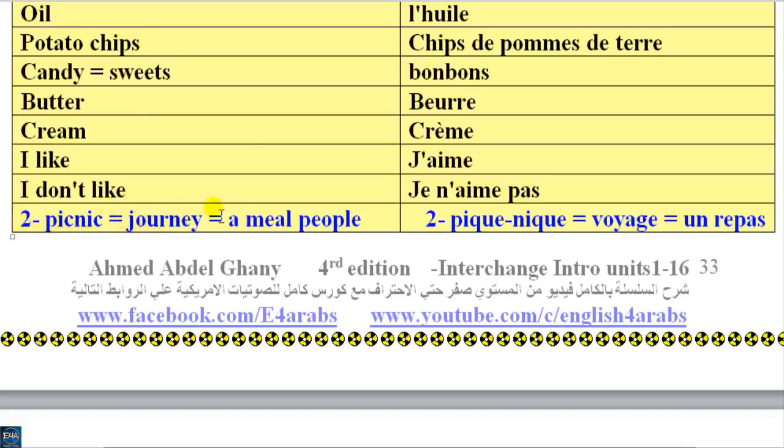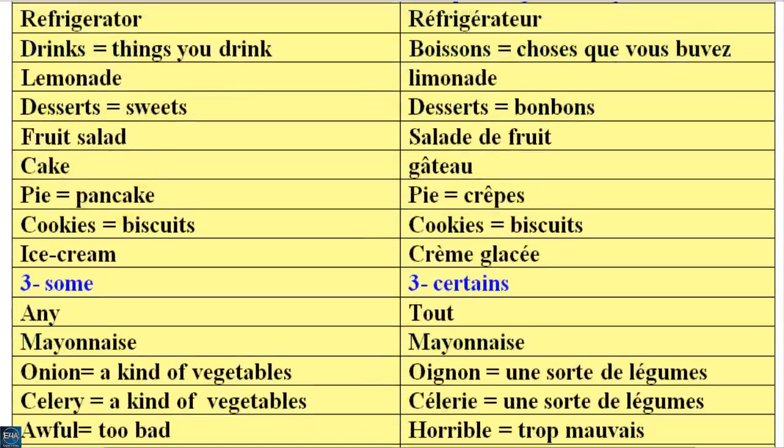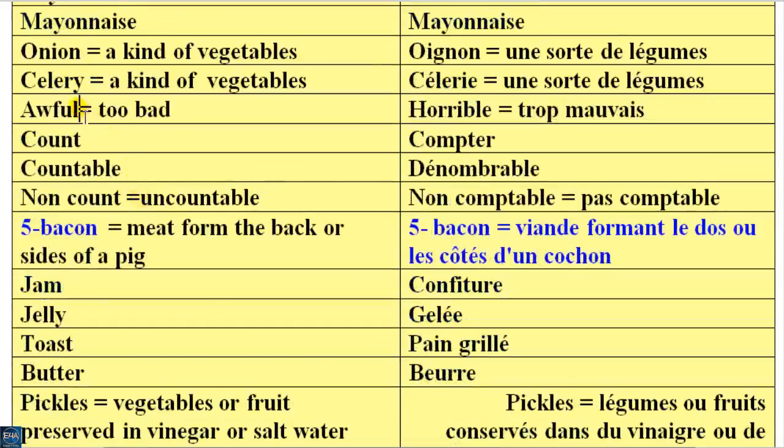Picnic, journey, a meal people eat outdoors. Refrigerator. Drinks, things you drink, lemonade, desserts, sweets, fruit salad, cake, pie, pancake, cookies, biscuits, ice cream, some, any, mayonnaise, onion, British onion, American onion, a kind of vegetable, celery. Awful, too bad, count, countable, non-count, uncountable.